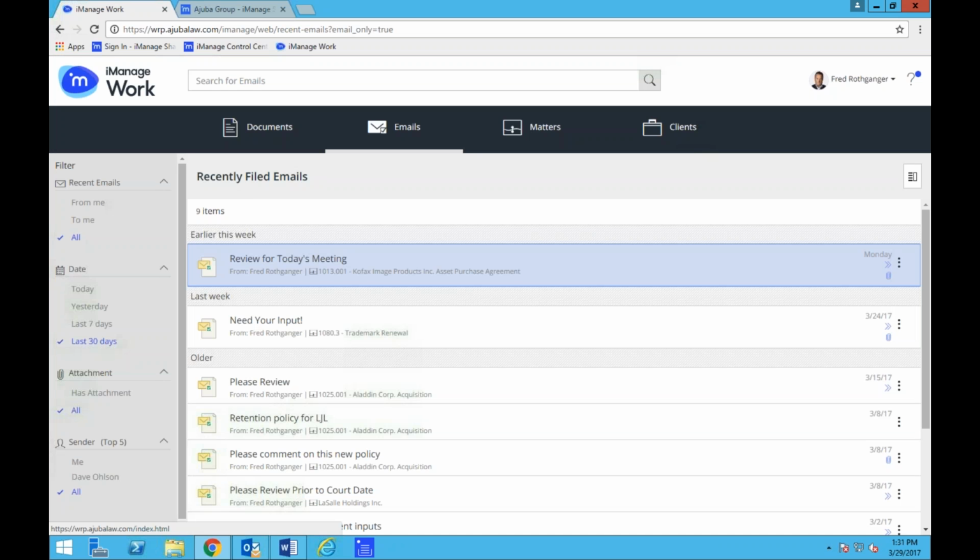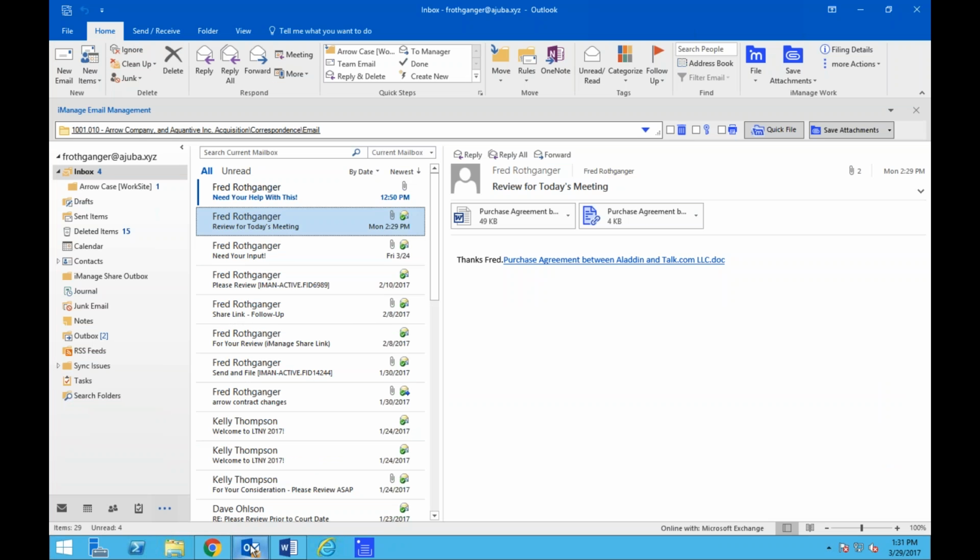How do we actually get email into the system? Well, to show you that, why don't we go over to Outlook, and let's talk a little bit about the filing capability that we have in Work 10. Now, iManage has always had a powerful email management solution within our product suite. With Work 10, we give it a nice update. The focus on email management in Work 10 is on filing of email.